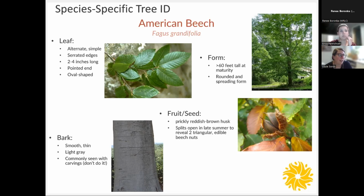They have beech nuts in the fall, that are covered in a prickly reddish brown husk. It looks a little bit alien, and these split open to reveal 2 triangular beech nuts. So this is a really important nut for deer and other forest mammals.